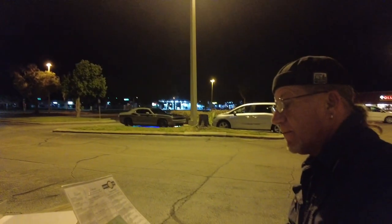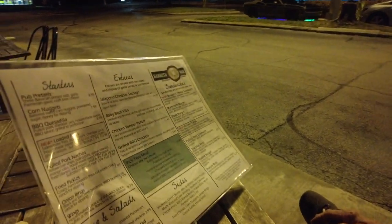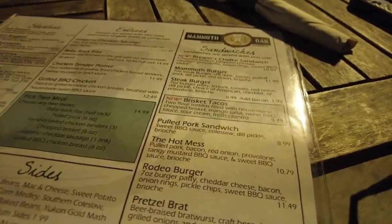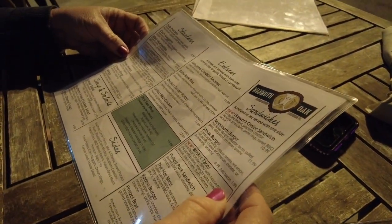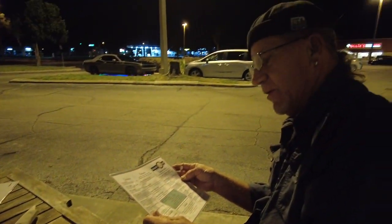Hey man, so what are you gonna get? Well, I'm thinking about either the pulled pork sandwich or half a rack of ribs. Hmm. Yeah, I'm thinking about the brisket tacos. They look pretty interesting. What about you? I don't know what I want. First time here, so let's see. I'm looking forward to the brew. What's the best food? There we go. Nachos are a big one.